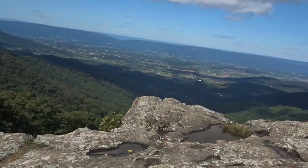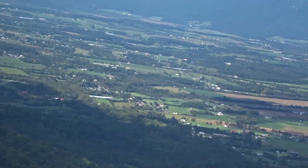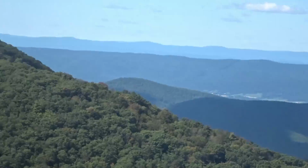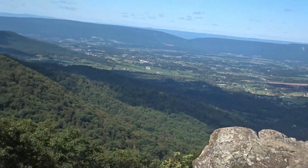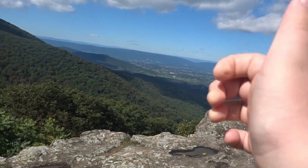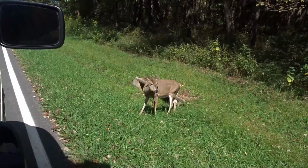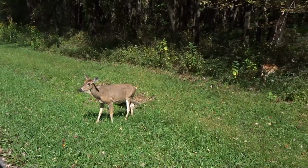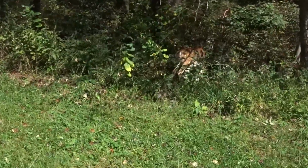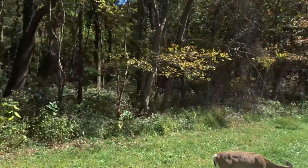Awesome. Here's another log. Super cool. Here's the view we didn't get to see yesterday. A couple of deer, baby deer. Oh wow, here's the skittish one. No baby back there. There they are. And there's a baby back there.